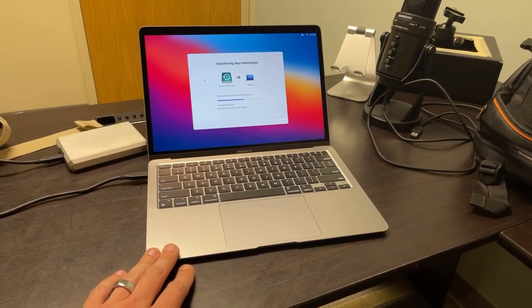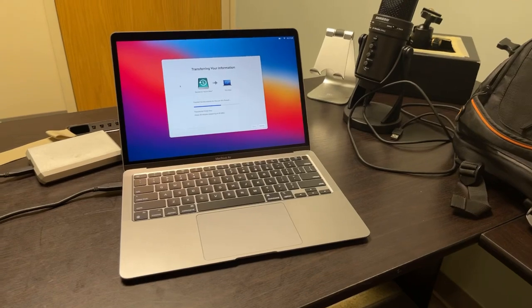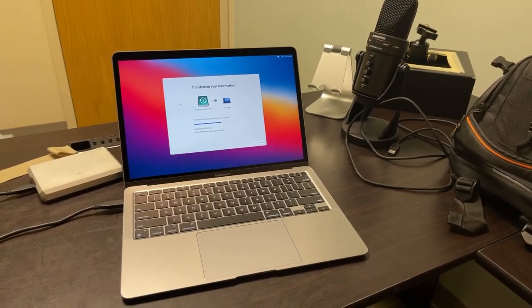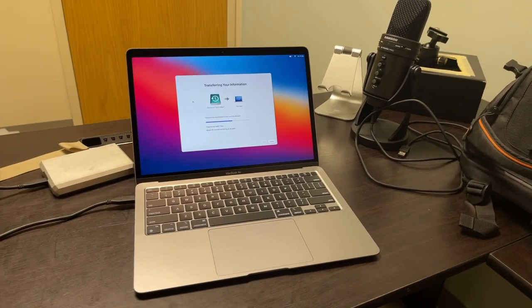Insta361R with a Leica sensor. It's incredible, amazing. Yes, thanks for checking out my review. It is a great camera. Yeah, I still use that camera from time to time for various things.